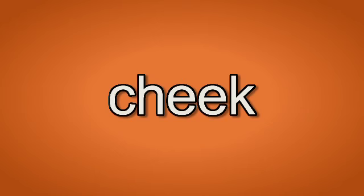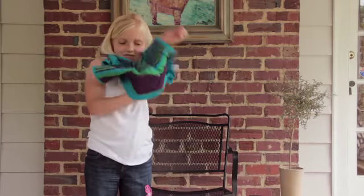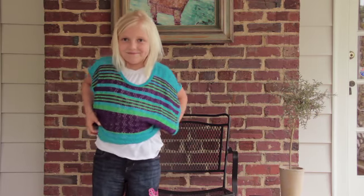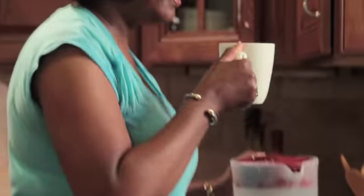Cheek. Cheek. Can you point to your cheek? Can you point to both cheeks? Shirt. Shirt. The girl puts on her shirt. Cup. Cup. The woman pours water into the white cup. She drinks from the cup.